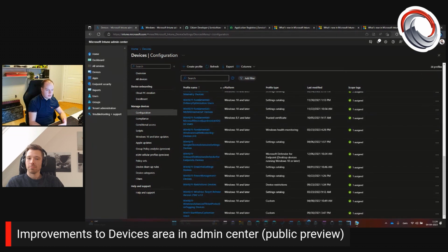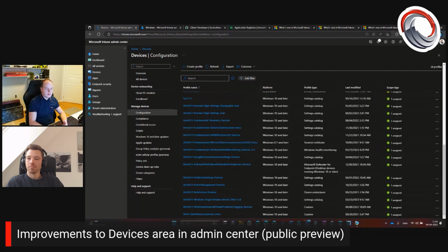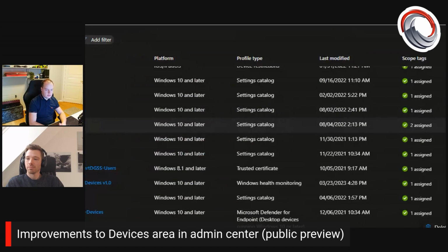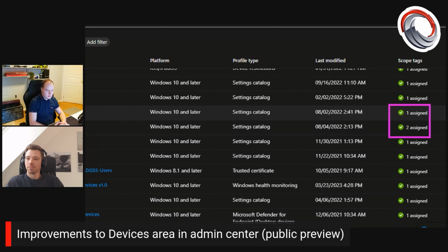And this is a really good visualization of, if you expect all your profiles to be named a certain way or by a naming standard, and one of them has two scope tags, well, you may have forgotten to remove the default one, and it easily gives you a quick visualization that something is maybe a little bit off, and you can go and remediate it. So that's a great improvement.